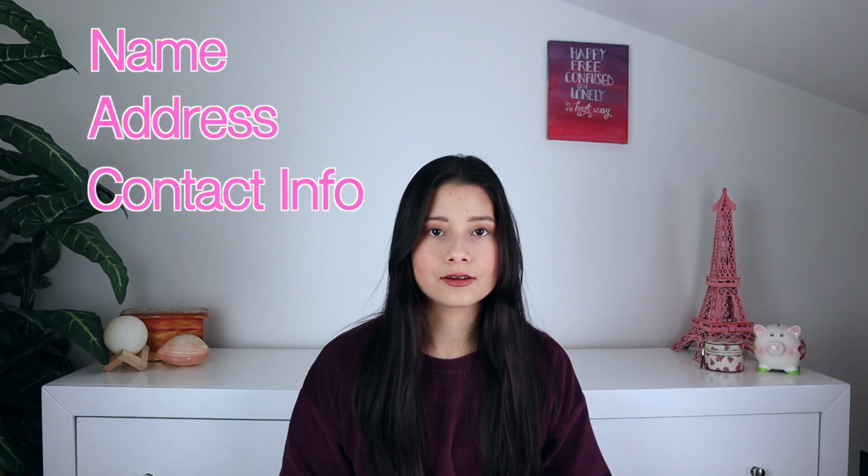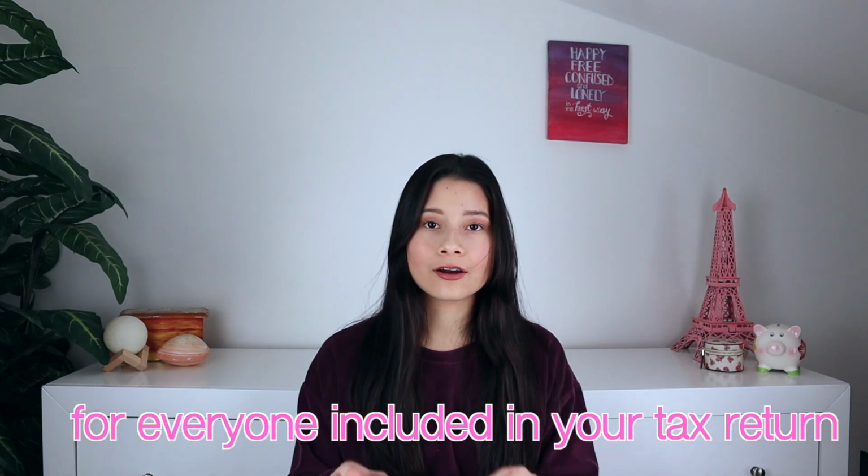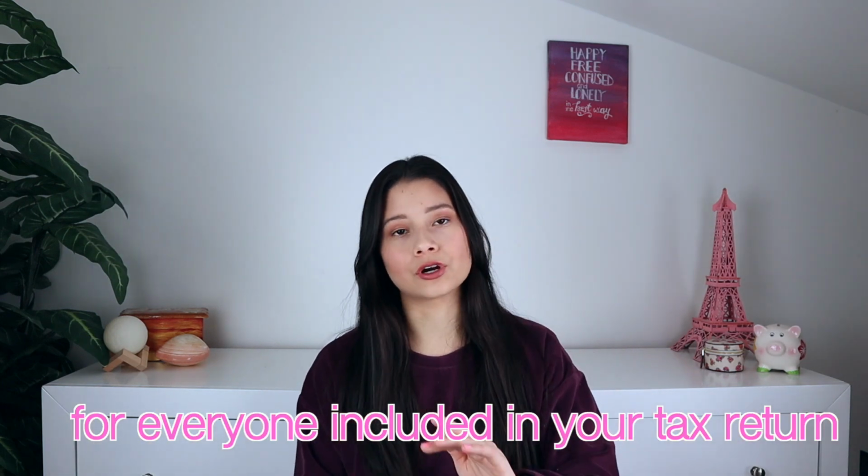The most important thing that you will need to actually file your taxes is your personal information. Personal information includes things like your name, your address, any other contact information, your social security number or tax ID for everyone included in your tax return. Because a lot of people filing are also filing for dependents or spouses and stuff like that, so you need to have all of that information ready to start filling out the most basic part of the tax return.